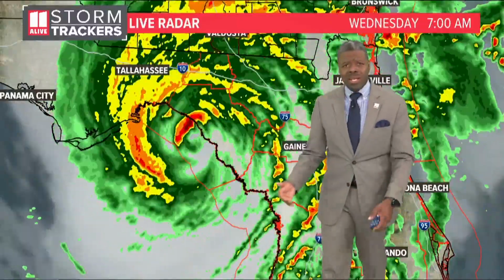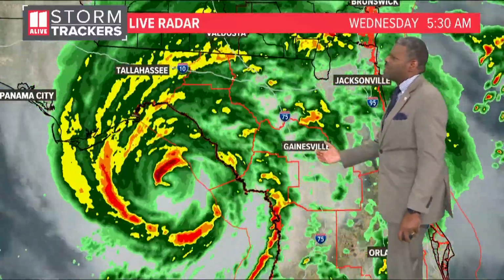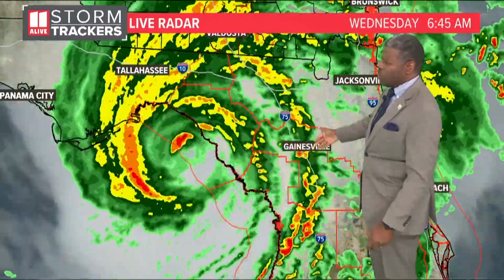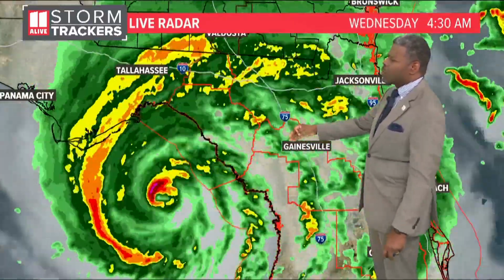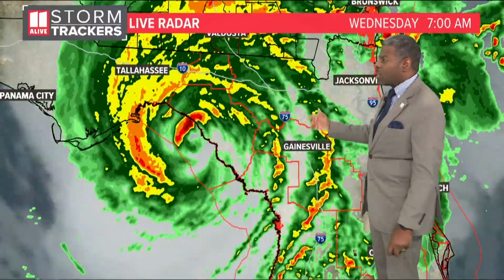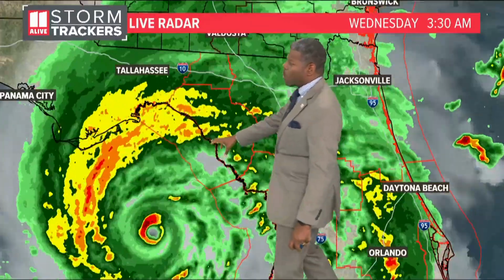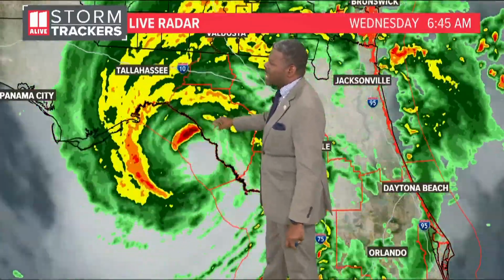So a lot of heavy rain, gusty winds here, and the brunt of the impact really will be felt, or is being felt, in the Gainesville area. You can see those bands that are sliding through there. We've seen tornado warnings already. There are tornado watches in effect, and of course the flooding associated with all this heavy rain. This storm, or at least the eye, will continue to slide further inland, and that's where it will weaken.